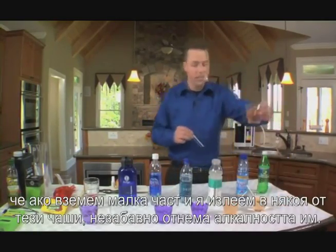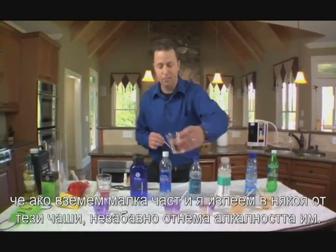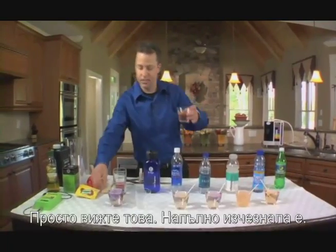In fact, I'm going to show you that because this is so potent. I mean, look at this soda here. This soda is so potent that if we just take a tiny bit and put it right into one of these cups, it immediately takes away the alkalinity of these. I mean, take a look at that.